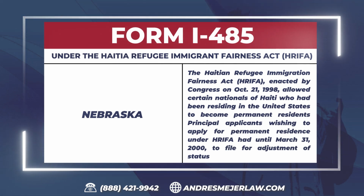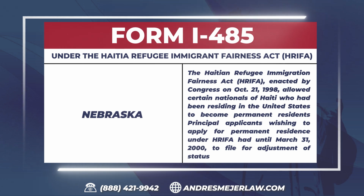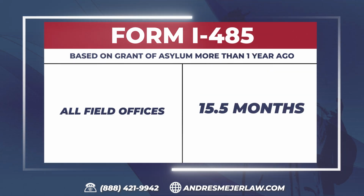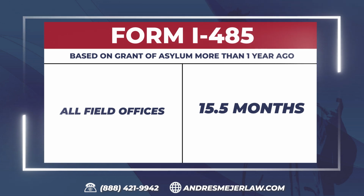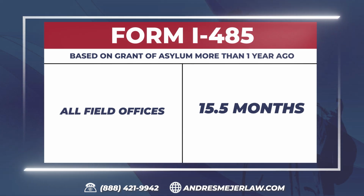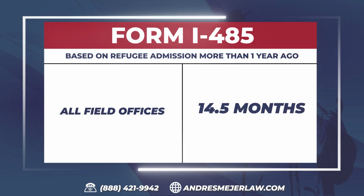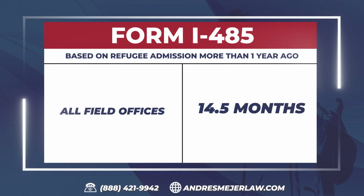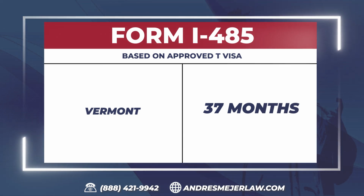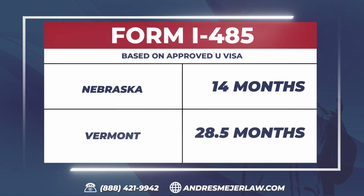Principal applicants wishing to apply for permanent residence under HRIFA had until March 31, 2000 to file for adjustment of status. Based on grant of asylum more than 1 year ago, all field offices, 15.5 months. Based on refugee admission more than 1 year ago, all field offices, 14.5 months. Based on approved T visa, Vermont, 37 months. Based on approved U visa, Nebraska, 14 months.